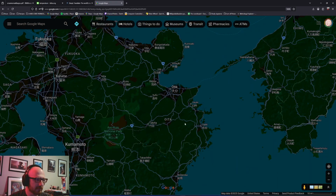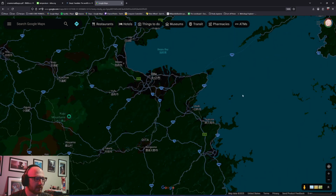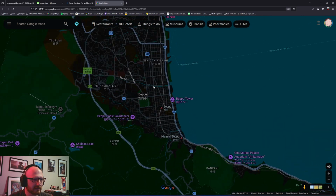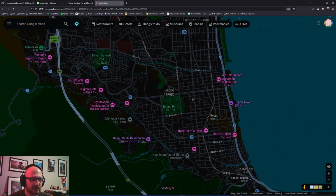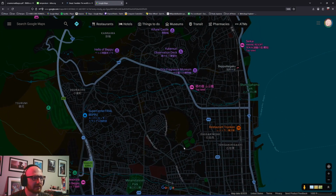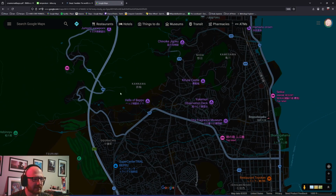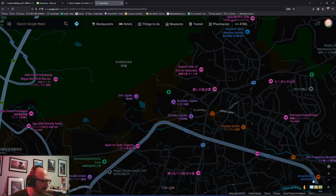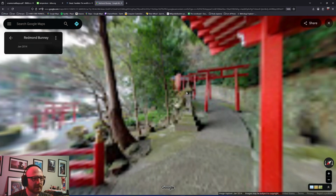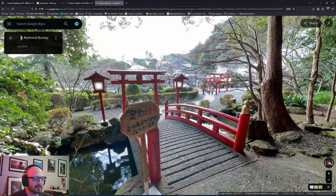So Beppu is there. So there's Oita, and here is Beppu. So where is the hell? Where's hell? Ah, there's the hells of Beppu. Here's our Jigoku. Well, here, let's zoom on in. Let's drop ourselves in here, so we can see.